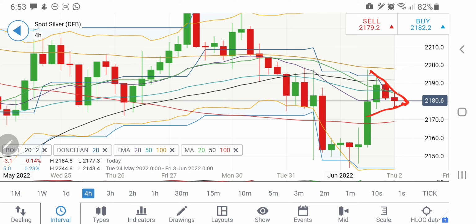Probably a good short entry between 2175 and 2185 levels should not be taken. Below 2175, yes, you can expect it to drop towards 2170. Only on breaking 2170 can a good fall be expected, and only above 2190 can we expect a larger upward move.